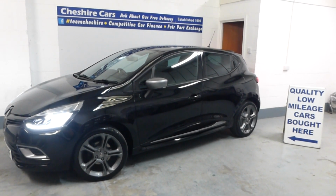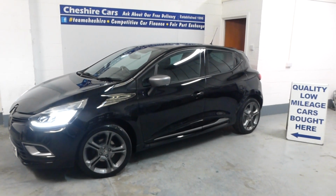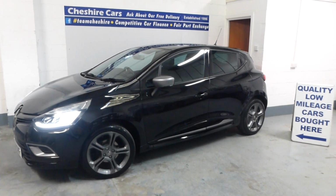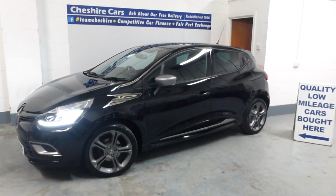And she's an absolutely beautiful car to drive, very responsive. It's a 1.5 DCI diesel engine, 5-speed gearbox, central locking, remote and easy access, and there are 2 key cards.